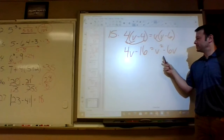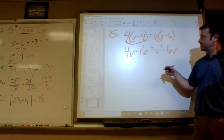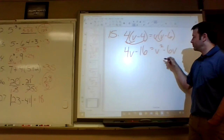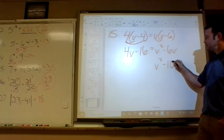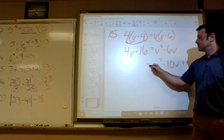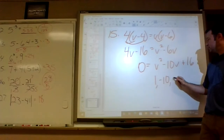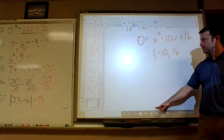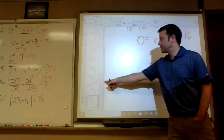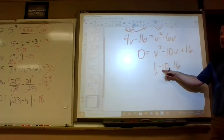Okay, so you see where we're going with this? We just need to pull everything to one side so it's equal to 0. So I'm going to subtract the 4v, so it'd be minus 10v, and I'm going to add the 16. So it's 1, negative 10, and 16. The answer was B.